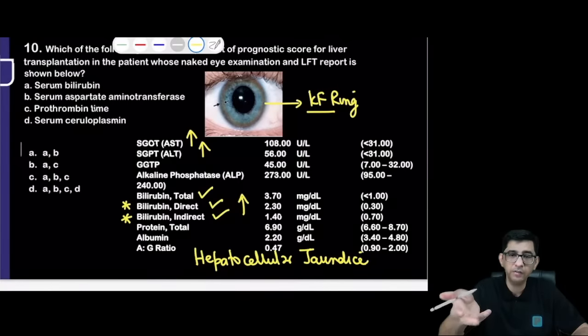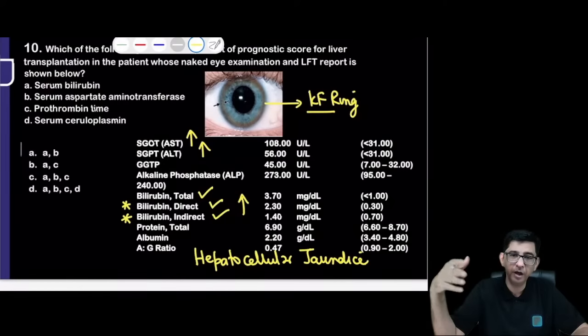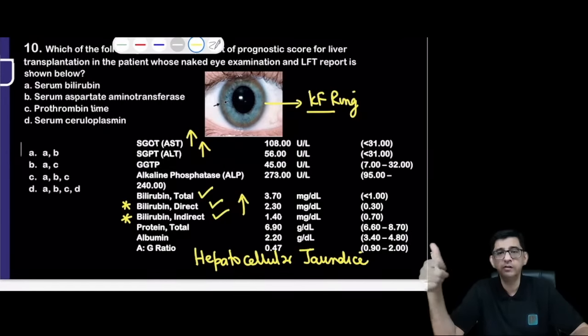If only direct was elevated, I would have thought in terms of cholestasis. Both are elevated, so I would think in terms of hepatocellular jaundice, plus SGOT and SGPT are elevated in this person.